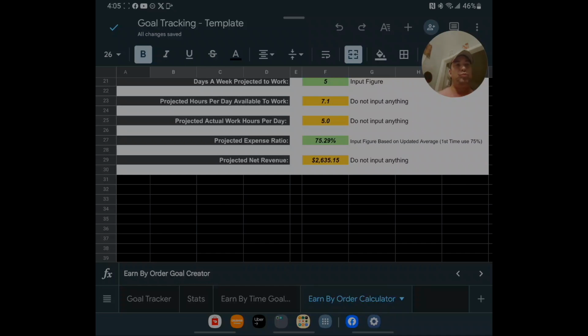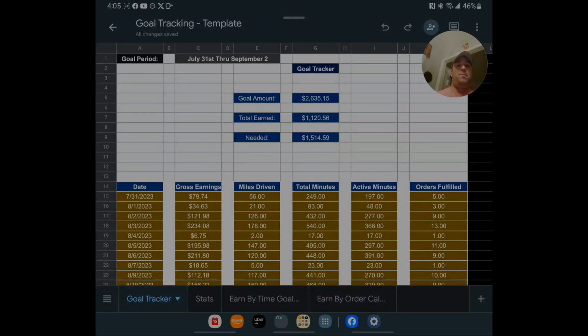Now, if I'm able to work more and I'm able to maintain all of these metrics, I'm going to earn more. If these things start to fall, I'm going to have to work more in order to get there. But my ultimate goal is to get there, and I'm going to be tracking it, and that's where the goal tracker can come in.